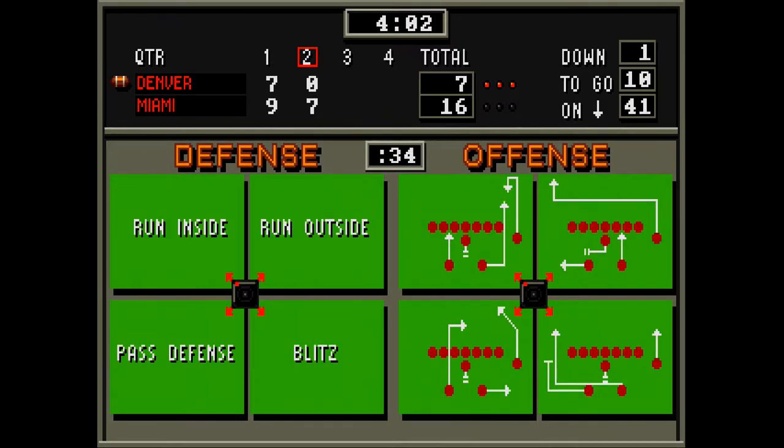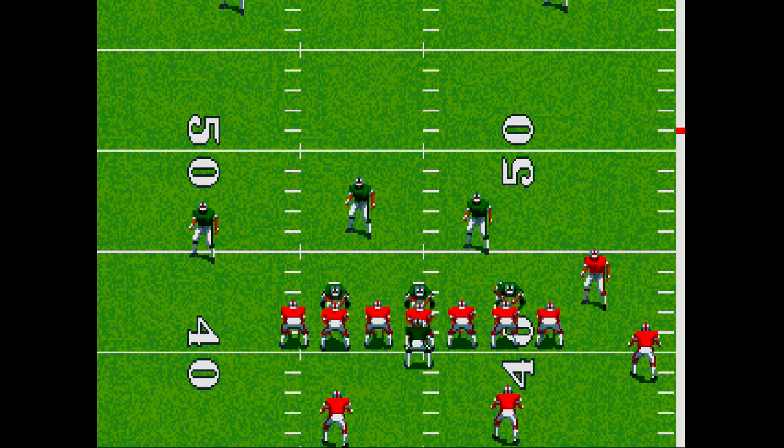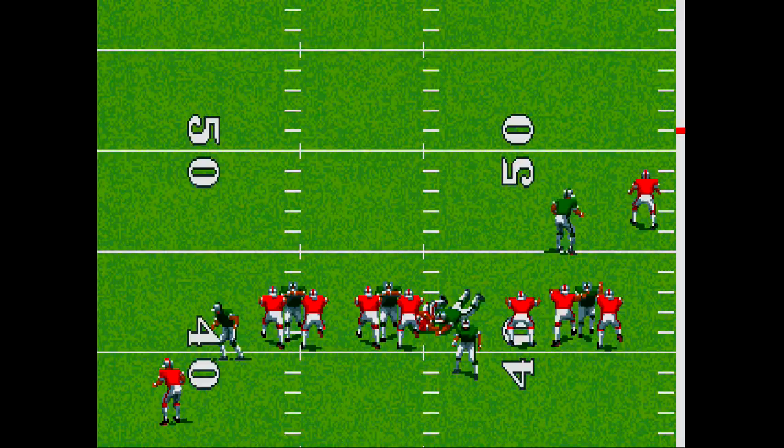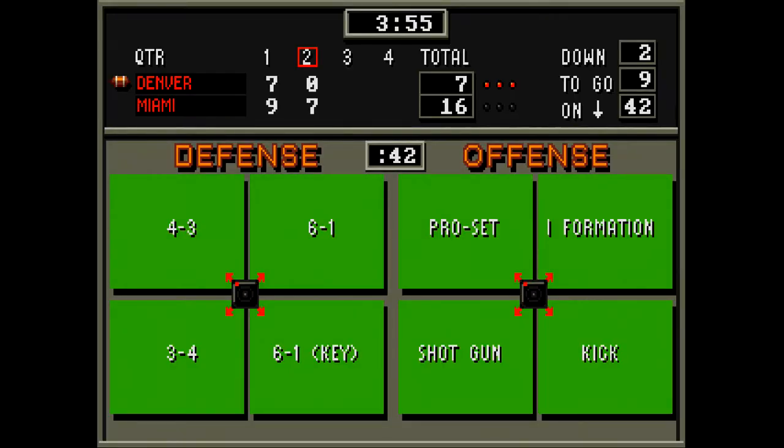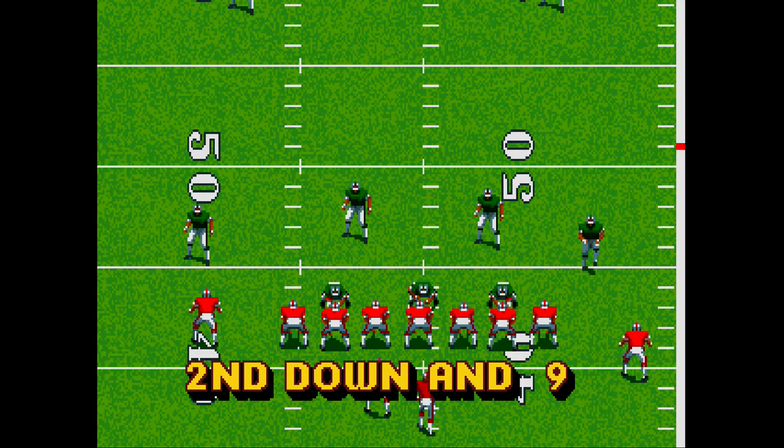I'm anticipating he's going to pass it because, well, he doesn't line up in pass formation. Screw it, I'll blitz them. Again, if you don't know the football terminology, a blitz is where you just run straight at the quarterback and try and rush him. Send all your defenders running at him. See, that's pass formation he's got there because you can tell he's in shotgun. So I'll go for a pass.